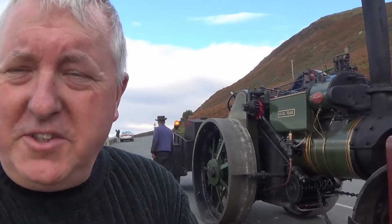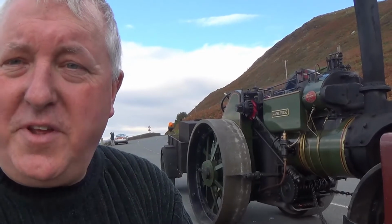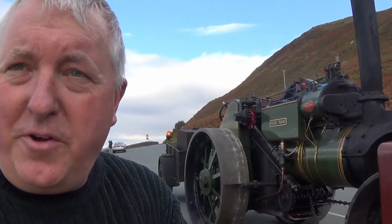Steamrollers were obviously used for rolling roads when roads were being constructed. Our next bit of film just shows a little bit of the start of the M65 motorway, which of course runs through the borough of Pendle.